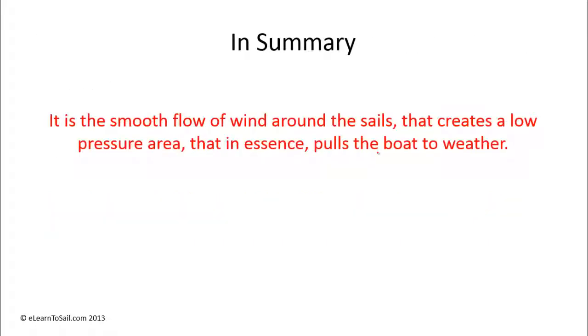So in summary, it's a smooth flow of air going around the sails that creates a low pressure area that in essence pulls the boat to weather.